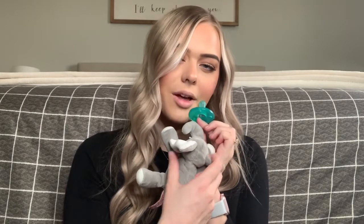I kind of thought they were a little cheesy and just for cute, but then I realized how useful they are with weighing that binky down. Plus, if your baby likes to sleep to the side, you can wedge it, so if they spit their binky out, it's still right by their mouth so they can get it back in.